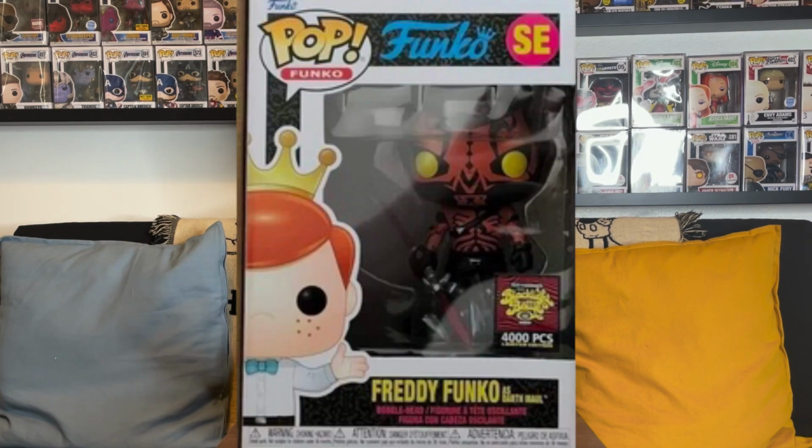Then one of our favorite ones that we saw from this list was Freddy Funko as Darth Maul. And this one looked so cool. And we will talk about the variant of it in a little bit. But this one was definitely one of my favorite regular sculpts.